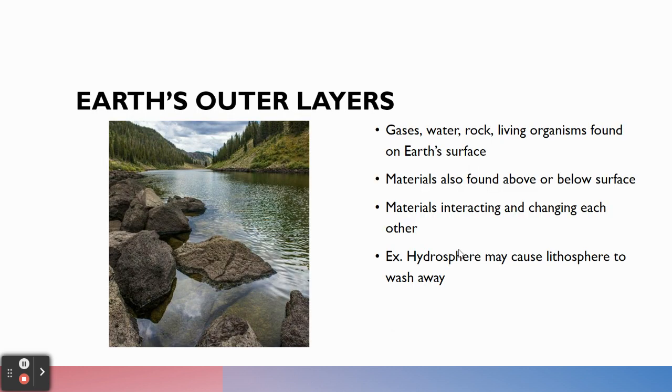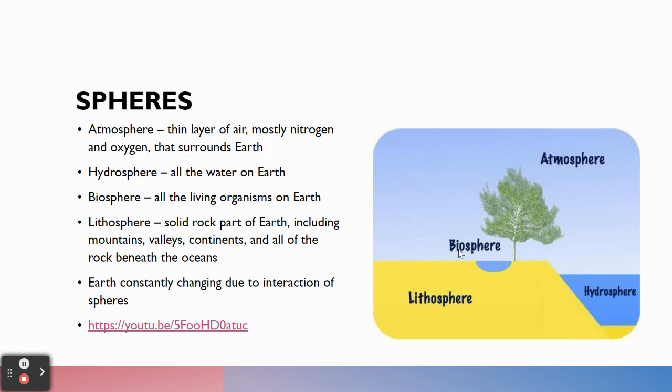So the outer layers on the surface is where we live, true? Yes. So we know there are gases because we breathe oxygen and other gases. We know there's water, rock, and living organisms. Those materials are also found below the surface, and those materials interact and change each other. So have you heard of the hydrosphere? I've heard of it, but I couldn't tell you what it is. Okay, we're going to talk about the spheres.